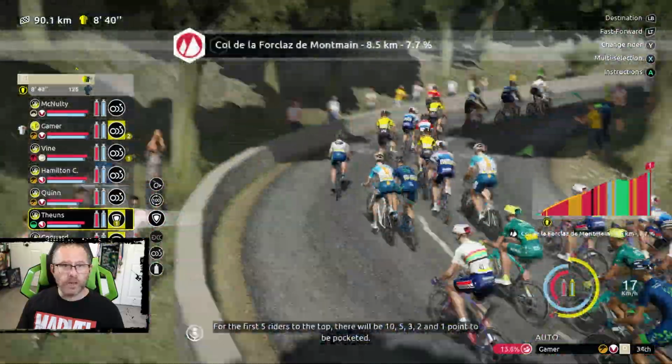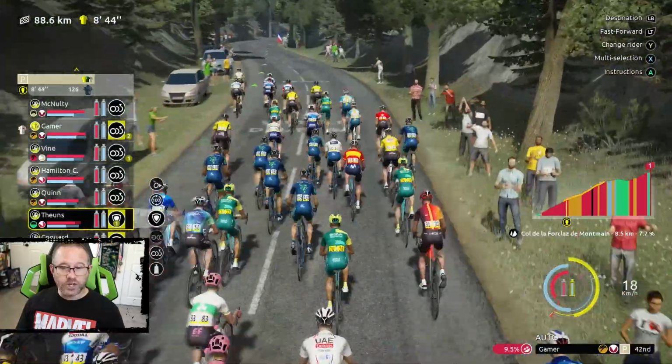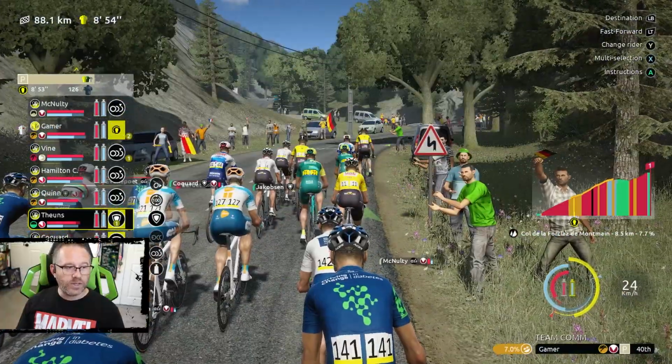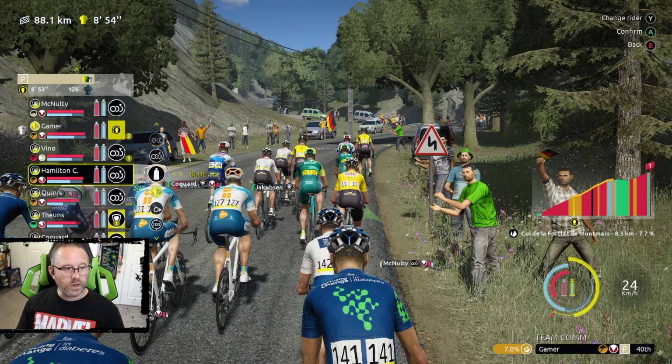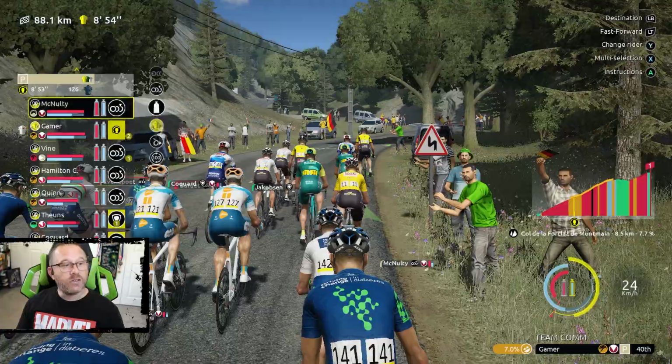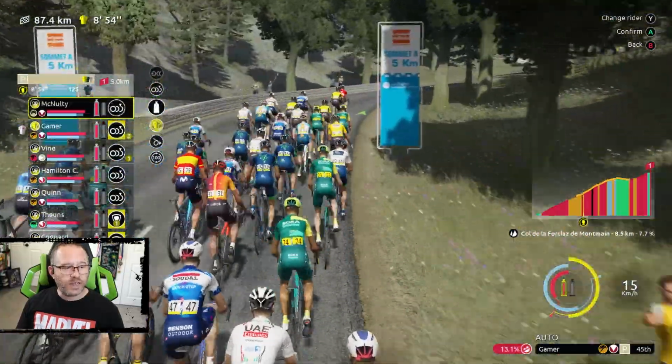First Cat 1, 8.5K, 7.7%. Watching the energy. Wow, it's going fast. Okay. Remember, we do have a feed zone coming up after this one, so I think we are going to go ahead and tell everyone to gel up at this point. I'll consume a feed. Because it's not gonna max out.